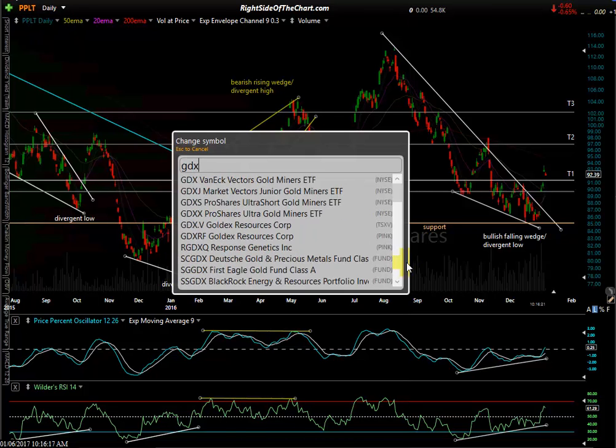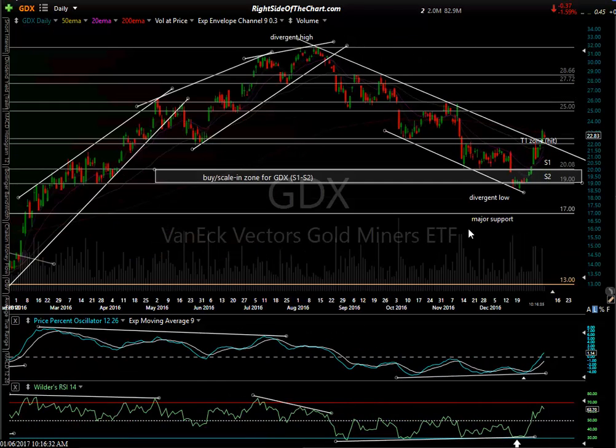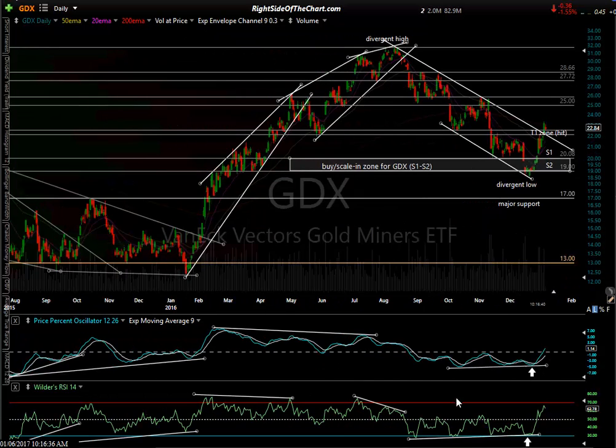And then I know a lot of you trade, and myself included, the miners, because if you get the call right on gold or silver, you usually can do a lot better percentage-wise in the miners. They tend to move up or down more in percentage terms, and ultimately they'll track gold and silver wherever they're going. So you had a divergent low, everything again that's already been covered. Divergent low, this was a buy scale-in zone.